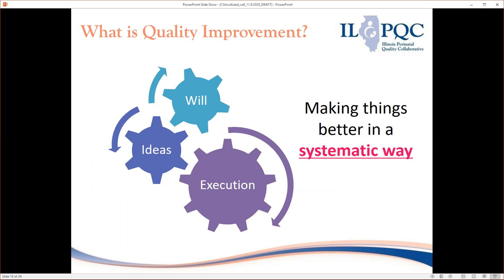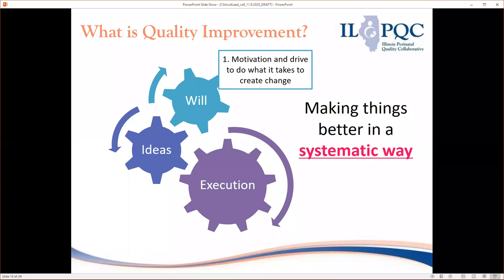What is QI? So, what is quality improvement? Simply put, quality improvement is a systematic way of making things better. It has 3 key ingredients, which include will, ideas, and execution. Will is really the motivation and drive to do what it takes to create change. That's the simple definition of will, and that's your first ingredient.